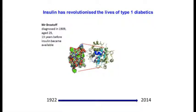And the discovery of insulin in the 1920s, as we heard about, really revolutionized our ability to treat type 1 diabetes. And just to illustrate this, I want to tell you a true story about a man called Mr. Brostoff. Now, Mr. Brostoff was diagnosed with type 1 diabetes in 1909, and he was 29 years old at the time. And this was well before insulin had been discovered. At that time, diagnosis with type 1 was really a death sentence, and he was told that he had limited life expectancy and that he needed to make arrangements. So at this time, life expectancy after a diagnosis of type 1 was less than 4 years, and in fact it was quite common to die within a few months of diagnosis.